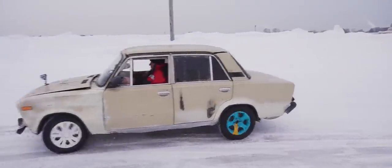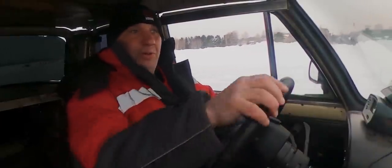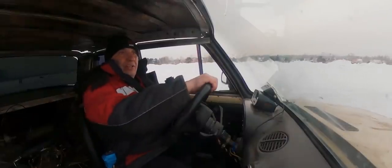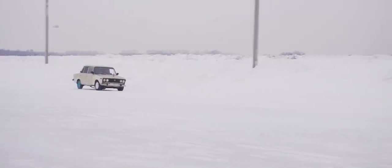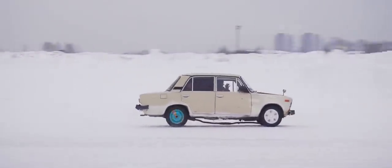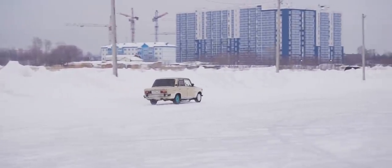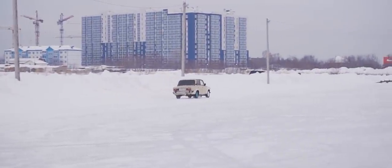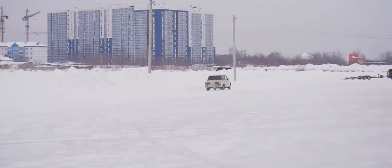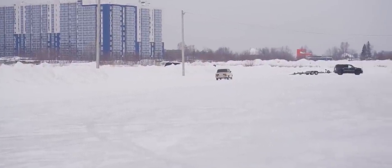Heading to the starting line. So I'm gonna start by getting the car up to speed, then I put the gearbox into neutral, and then we see how far the car is gonna coast. 40. That's 40, and now we just roll. Just coasting without touching any of the pedals. Not going for the brakes or the clutch. The car is just rolling.